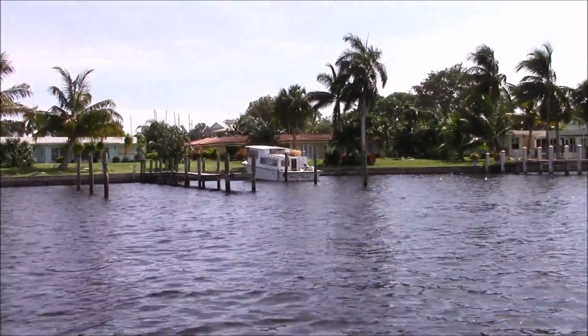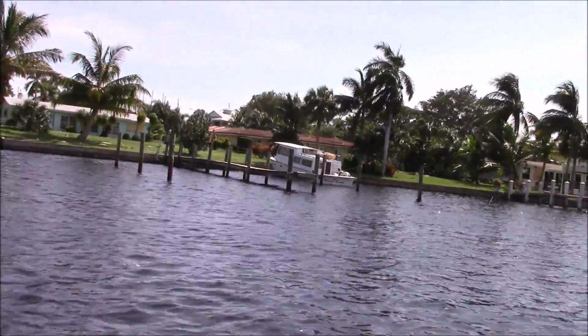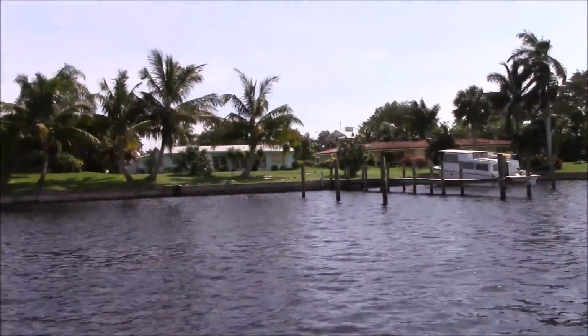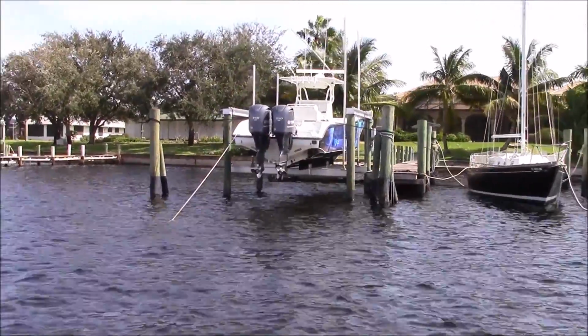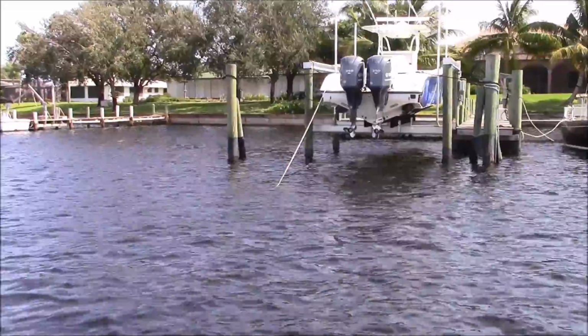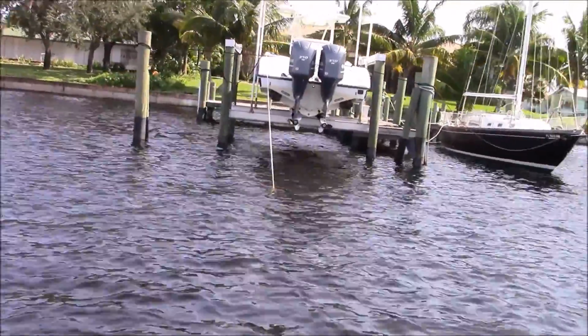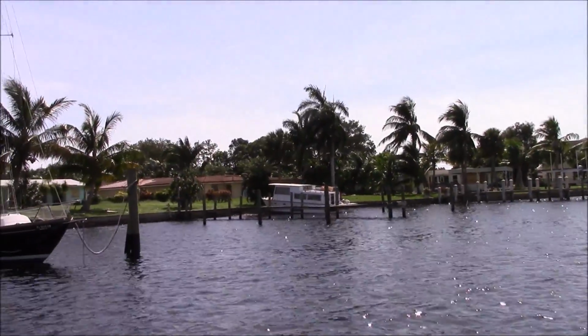Now this one boat here, it looks like he had it moored further back, and it blew into the seawall. Lines broke holding it back. I gotta watch out. This guy here, big beautiful boat, threw his anchor line out the back, I guess in case the thing broke loose. But yeah, that one's definitely into the seawall.